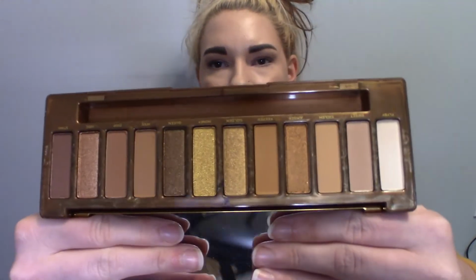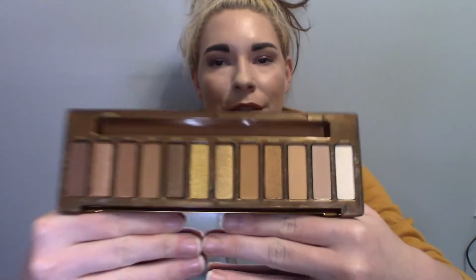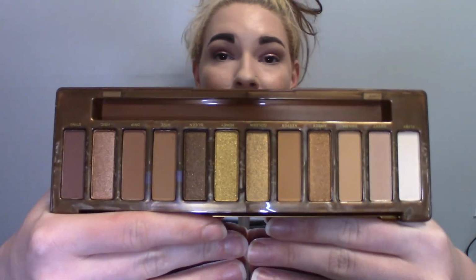So I'm sure you've all seen it, but here's what it looks like. And I know it's a neutral palette. I have a lot of neutral palettes. That's just who I am. But the shade that I want to go for in this palette is the bright yellow honey shade. I really want to try to hit pan on that. I just think it's going to be so much fun, so interesting. It is a unique shade.